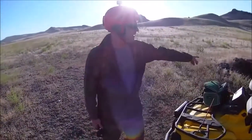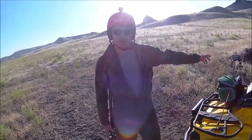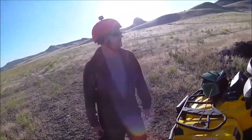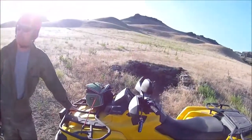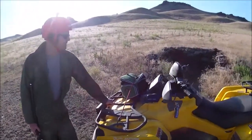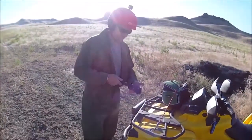Did they live in this? Yeah, I think they wintered the first winter in that. Winter long. Yeah, there's a lot of dugouts out here. Not much wood around though. They might have had to haul their wood in. Maybe. There's quite a bit of greasewood across the creek.